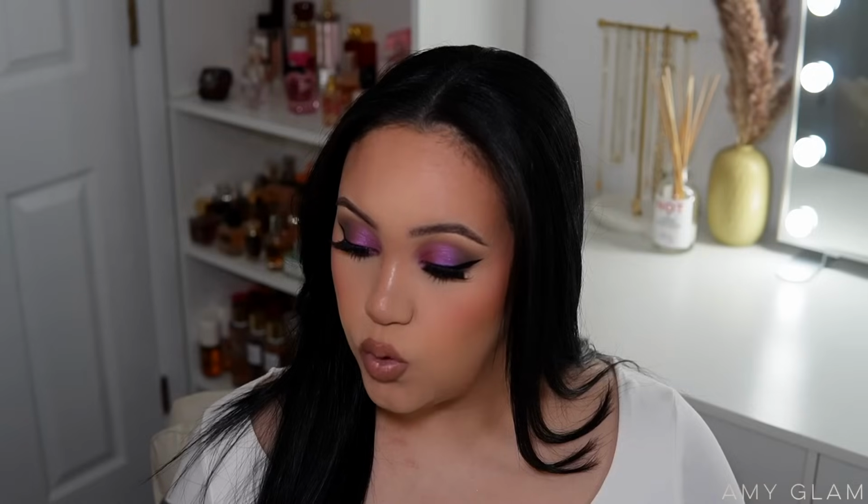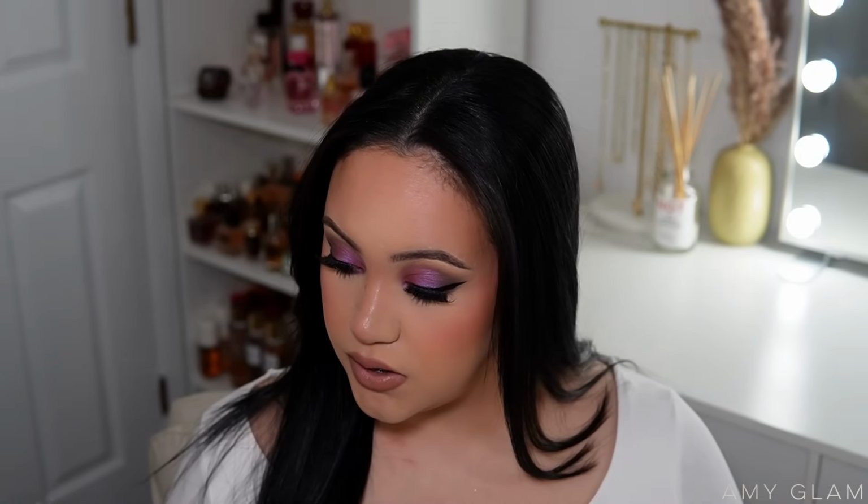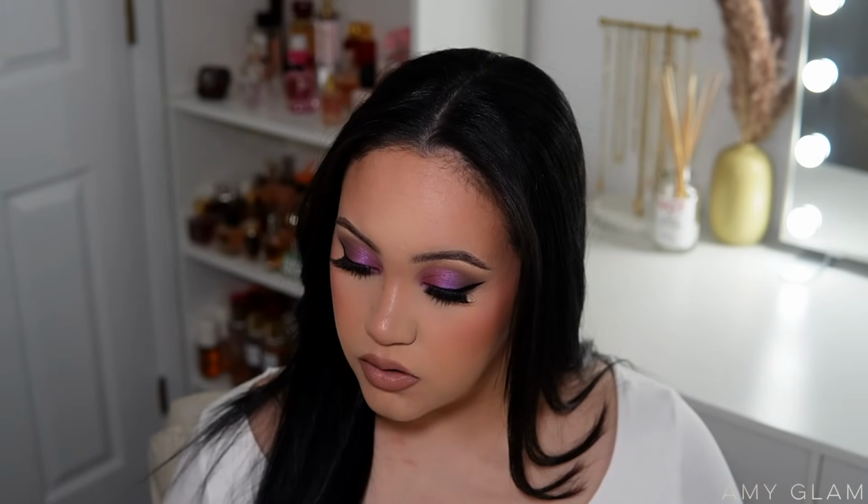The coverage, I would say it's not a full coverage. I don't remember what kind of coverage they're claiming this to have, but I feel like it's a medium buildable coverage and it's beautiful.